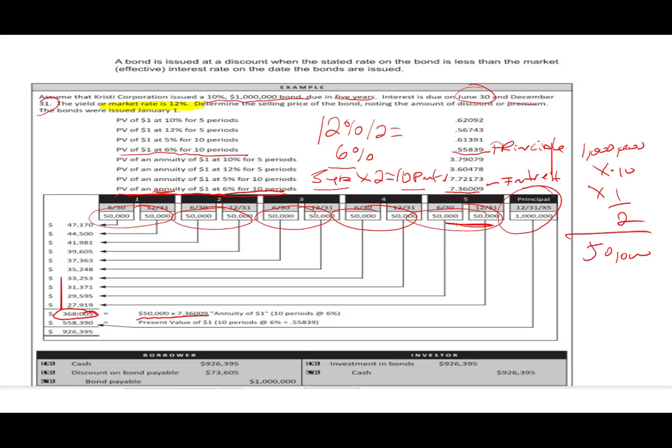Take the present value of the annuity factor. That gives you the present value of the interest. You then pick up the present value of the dollar factor for the principal. How many principal payments are we going to get back? One. If it's a one-time payment, we call that present value of a dollar. We pick up that factor and multiply. I suppose we could have written in the million.